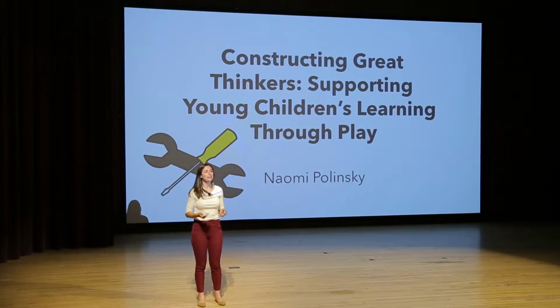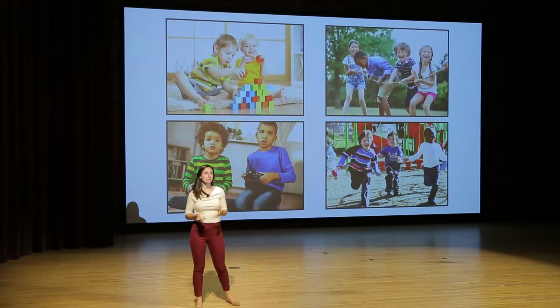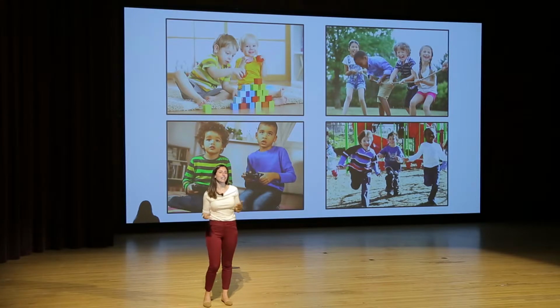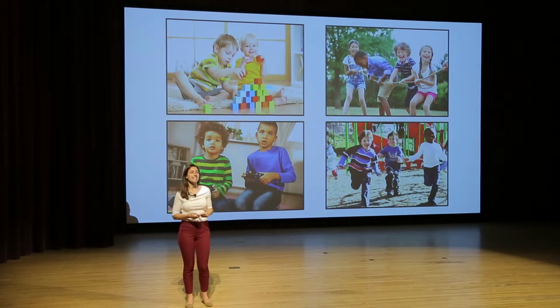I'm Naomi, and I'm a graduate student in the Cognitive Psychology program here at Northwestern University. And I study the way young children learn. When most people see images like these, they see young children having a good time, running around, playing around. But when I see images like these, I see young minds at work.